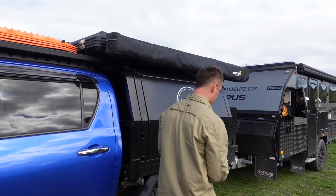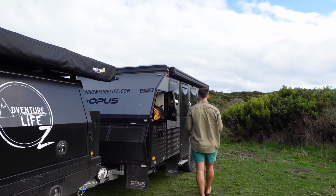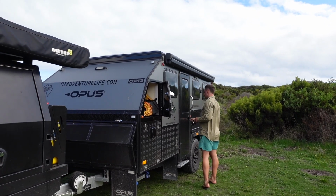We just arrived at our next little camp spot. We're just going to get unhitched and set up, and we're going to get out and explore for the day.